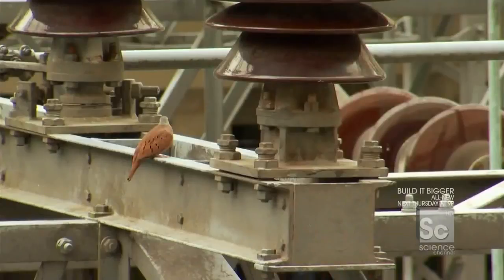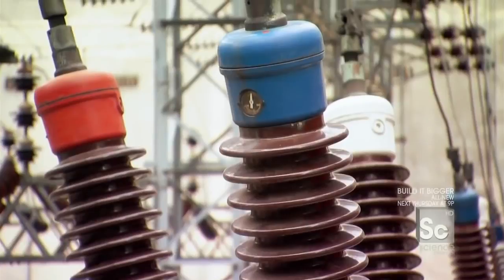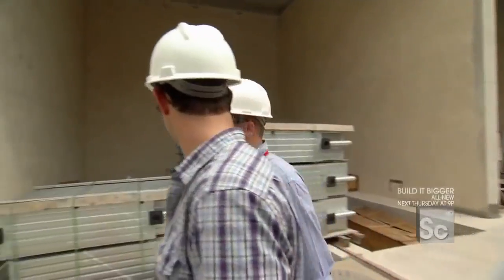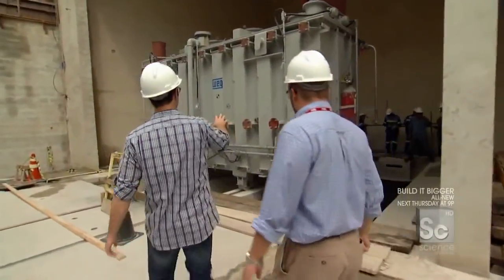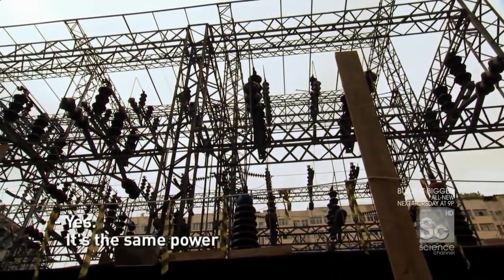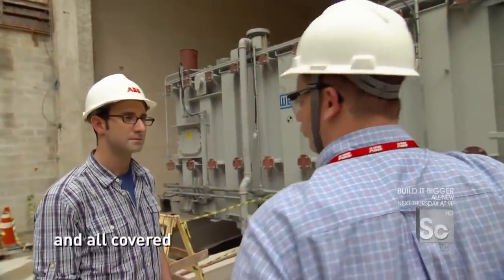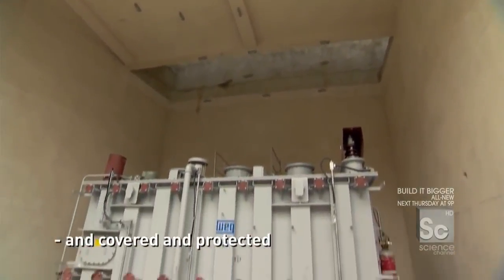The three transformers in this 50-year-old substation step down the voltage, making it safe for use in the home. They're being replaced with three brand new ones, much smaller and safer. And this, what I'm looking at right here, this is the actual transformer right here. Yes. So we have three of these, and they're able to make the same amount of power as this entire old substation. Yes, it's the same power, all of this substation inside this roof and all covered. So it's smaller, it's more efficient, and it's covered and protected. And covered and protected. I like it.